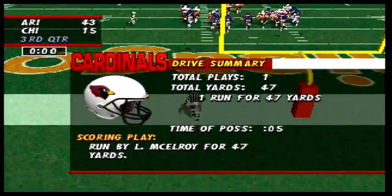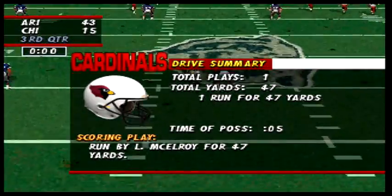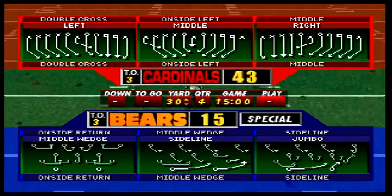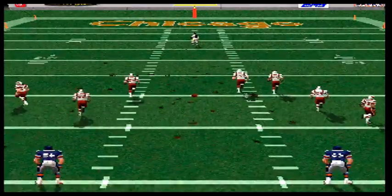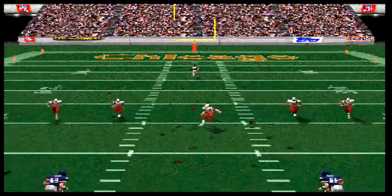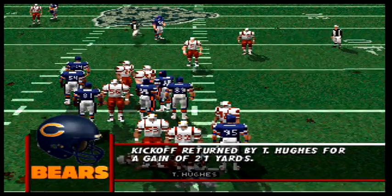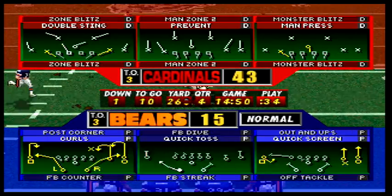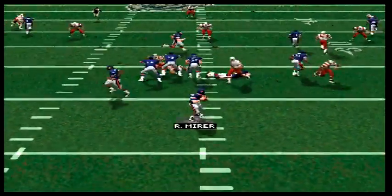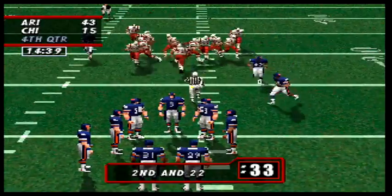Point is good. Let's take a look at that scoring drive. At the end of the third quarter, it's the Cardinals 43, the Bears 15. Butler back to kick it off. It'll be 1st and 10 from their own 26. So it'll be 2nd and long from their own 15.